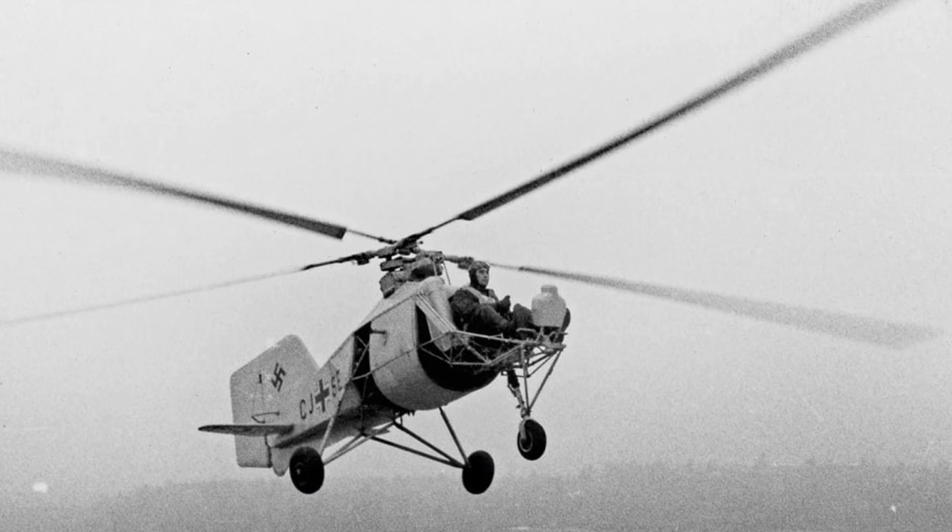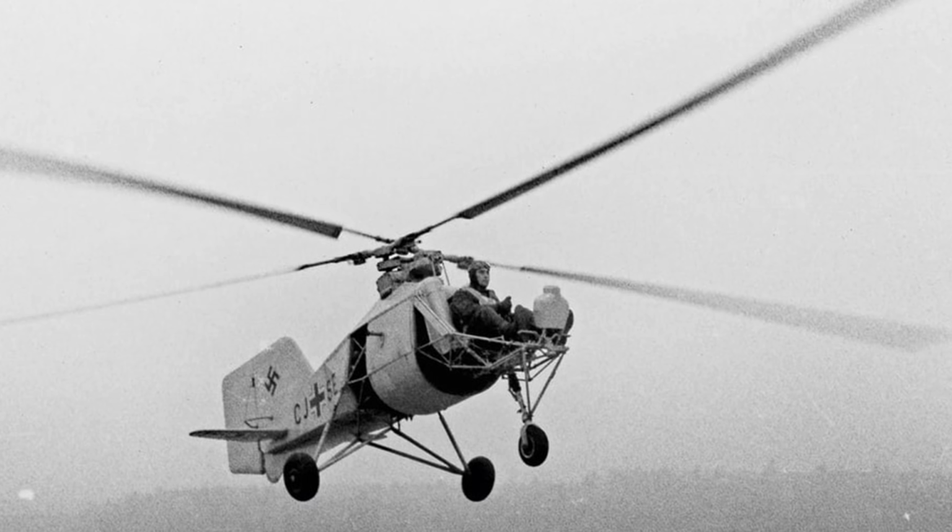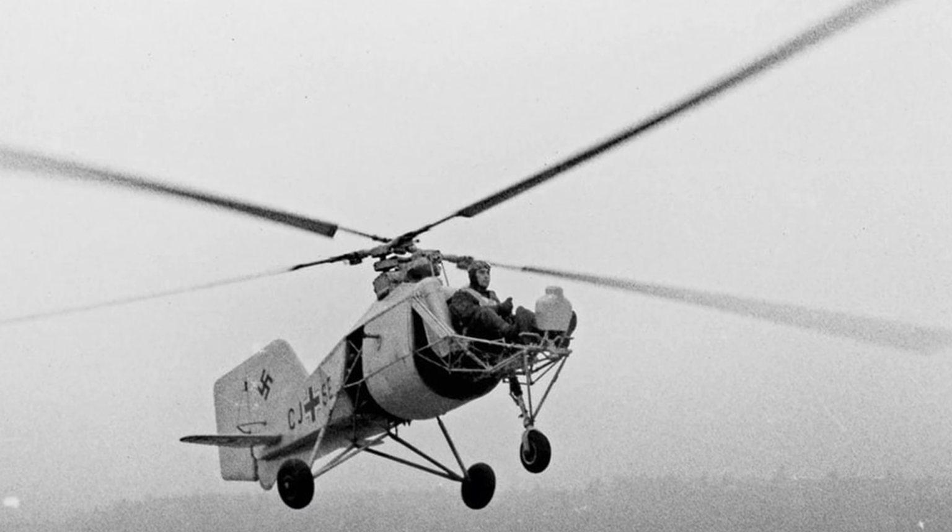A slightly different version was created which allowed for an additional seat, meaning it could now be used for artillery spotting. This is something the 282 would do in the last stages of the war, but not many would survive, as they were sitting ducks for anti-aircraft and Allied fighters.